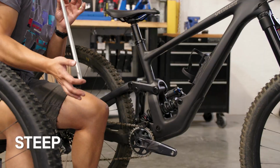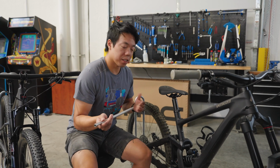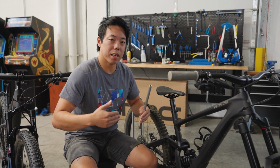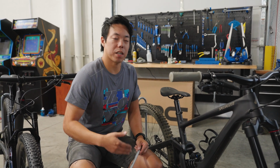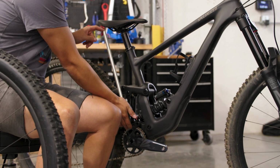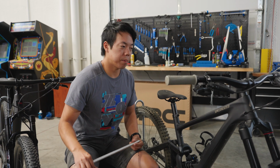What's gotten really popular in recent years is steeper and steeper seat angles. A lot of riders like them because they put your body more forward on the bike, more over the bottom bracket, which makes it easier to keep the front wheel down and put down the power on steep climbs. But slack seat angles are fine as long as they're not too slack. A lot of times it depends on your saddle position, what you might prefer.